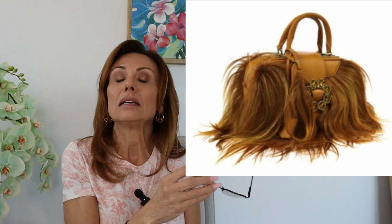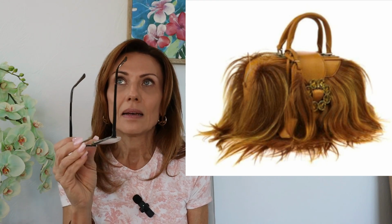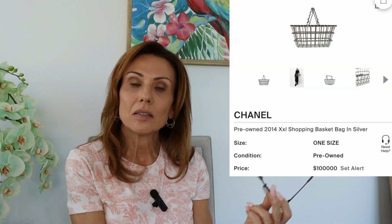Okay, it either looks like you're carrying your dog or Chewbacca. I don't know. This is just, it's ugly. I'm sorry. I don't want a handbag that I may have to brush, comb, and possibly shampoo. No, no.